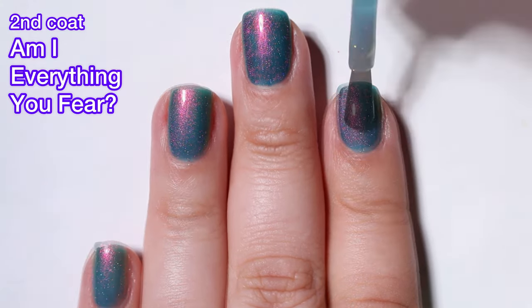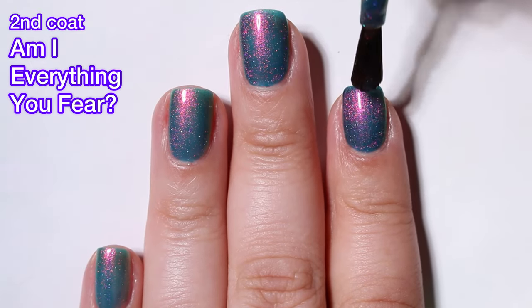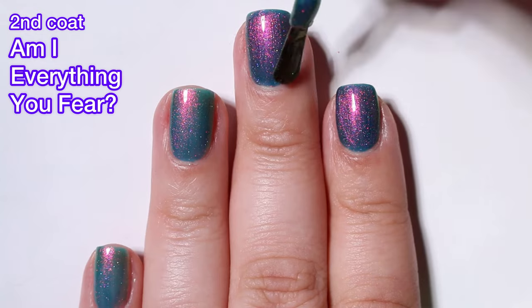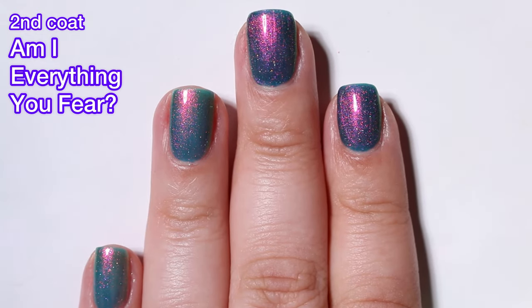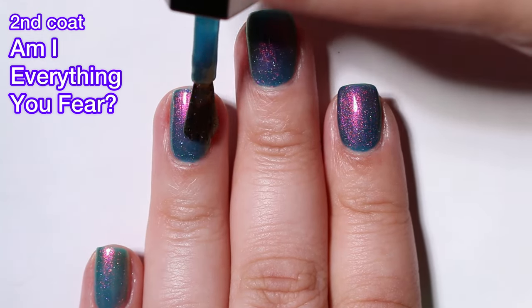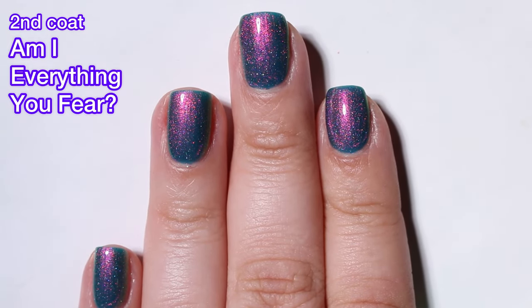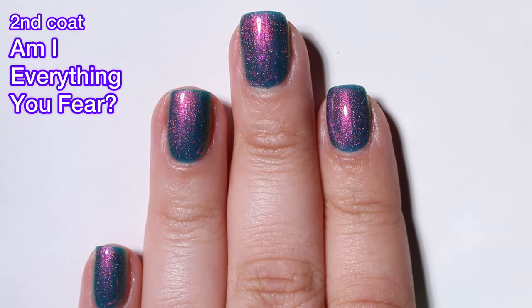I loved this one, and I feel like this one is going to be very popular. The formula was amazing. Complete opacity in 2 coats. I'm so sorry, I do not have official descriptions for these, but look at how beautiful this is. I loved this one very much too.